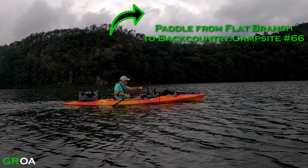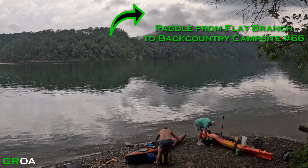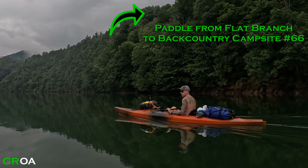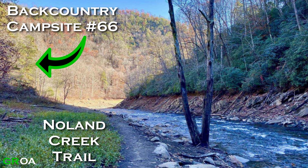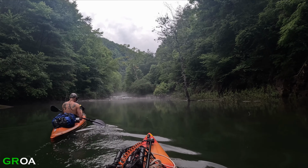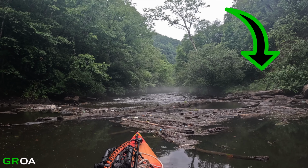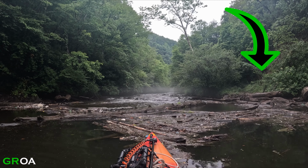To see our paddle from Flat Branch Boating Access to Backcountry Campsite 66, please click on the link above. We are here in August, so since the last section of Noland Creek is underwater, we decided to hike through the woods to find the start of the trail. The day before, we kayaked up to the mouth of Noland Creek and were able to see the trail, but the hard part was finding a route to it through the thick woods.